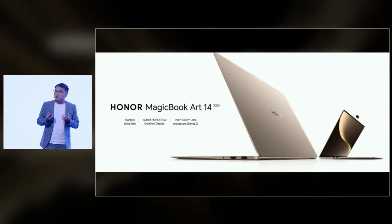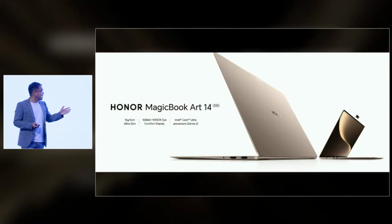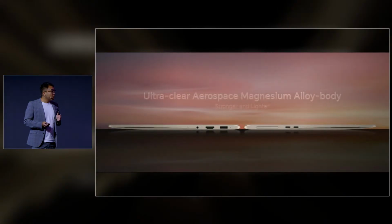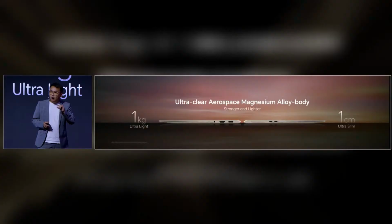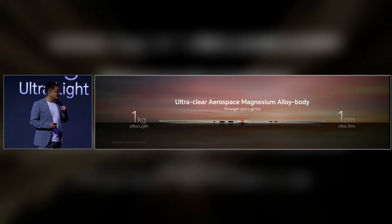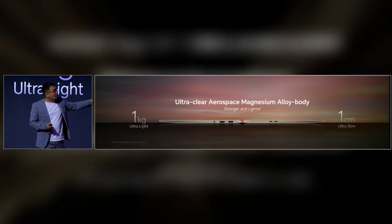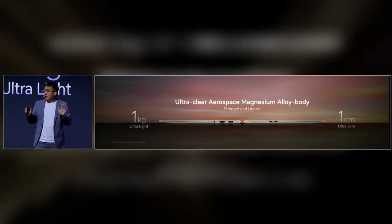Then I'm excited to introduce another masterpiece of Honor laptops, the Honor MagicBook Art 14. This product carries over the curved design of the last generation Art 14, but in a very slim body, only 1 centimeter thin and 1 kilogram in weight. And as you can see now, even with this kind of design, all the necessary parts remain. We balance the thickness and the functionality perfectly together.